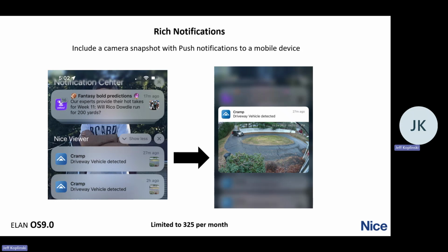You can do it in Event Mapper, but there is also a way to do it in routines now, where we can configure on motion events, maybe they only get a notification once every 5 minutes if that event keeps happening. So keep in mind, we are capped at $325 per month. This is something that we're looking into upping in the future. I have a couple different options to do that. That's something that we're going to explore moving forward.